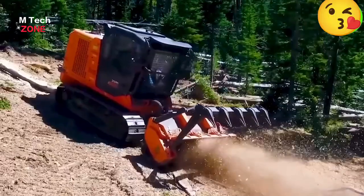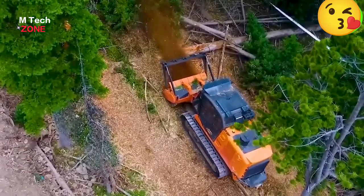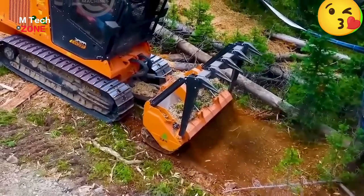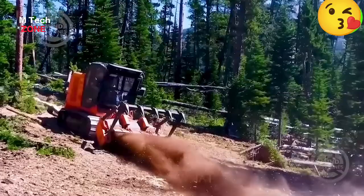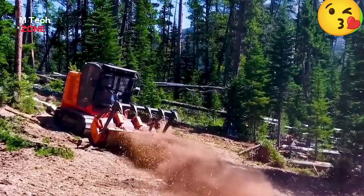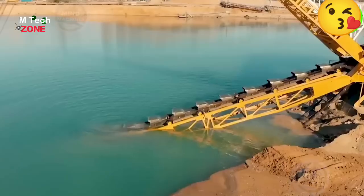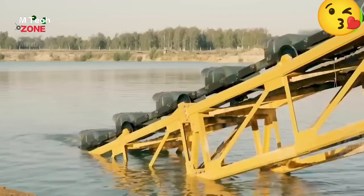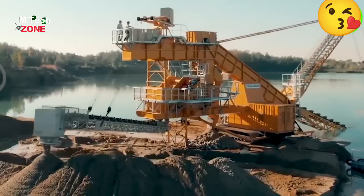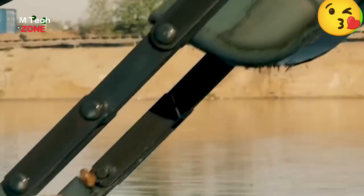This machine is powered by a strong engine, excels in challenging terrain for site clearance, forestry work, and construction. Its specialized materials and blades effectively impact ground vegetation and environmental materials. Here's a surface bucket ladder dredger designed for specific purposes.